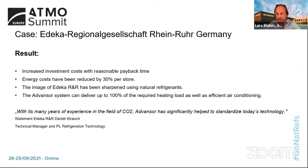Plus also, and this is, I think, it was keen in the past, I think nowadays it's forgiven that the transcritical CO2 can heat up the store fully. I put this in, just so you can wonder. And Edeka is fully convinced of the solution, and it's happy with Danfoss and us providing this solution. And now back to you, Marc.